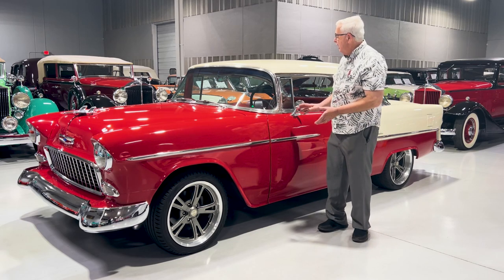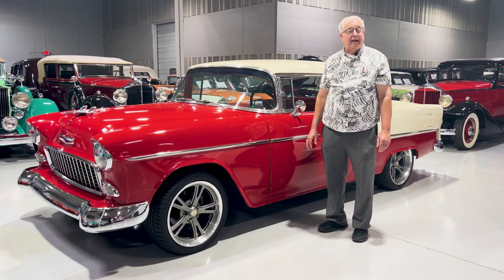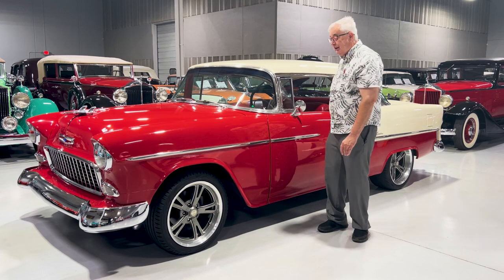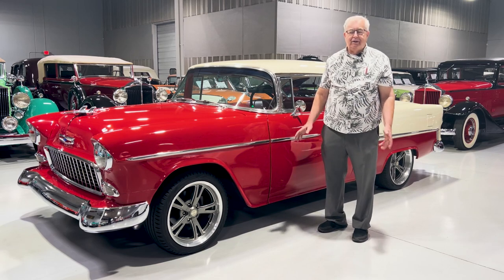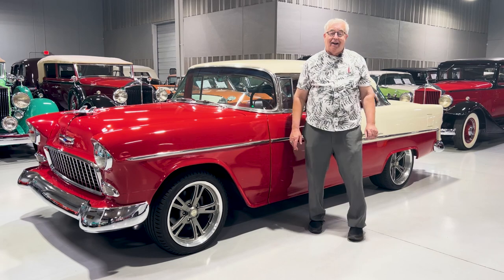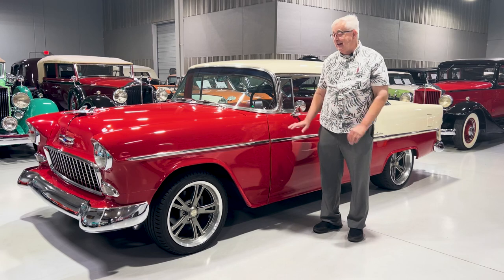Now look at this color combination. You've got the Gypsy Red with a Shoreline Beige top. Very true colors for 1955. I just love the two-tone effect, and they make sure to tell you that it is a Bel Air, because the Bel Air was the high end for Chevrolet. Beautiful interiors, a lot of extra chrome, and of course it says right on the side, Bel Air. Make sure to let you know when you pull up that, ooh, that's something to be contended with, a really, really nice car.